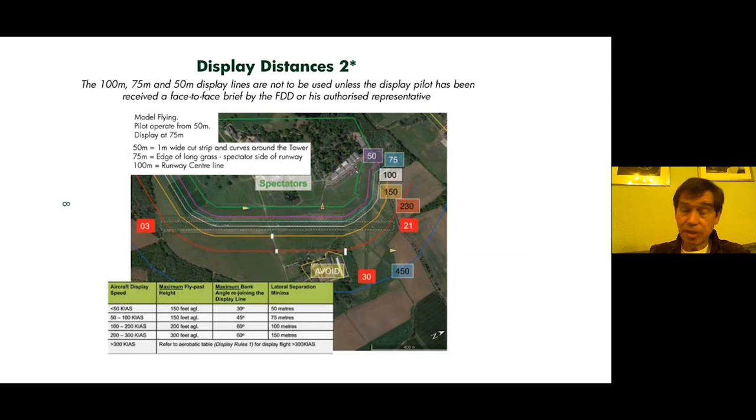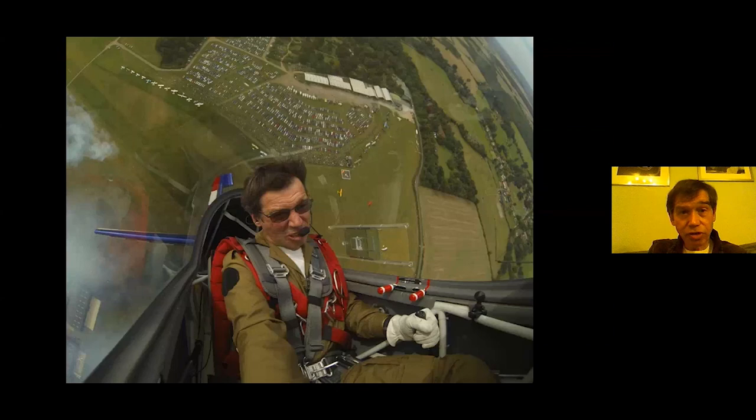The other special feature that I could mention at Old Warden is that there's a massive avoid area for the farm and the horses that's immediately opposite display centre, effectively. So it's another place where you really need to be on your game and miss these various places whilst you're performing your display and tailor it appropriately. So this is what it might look like from the cockpit.